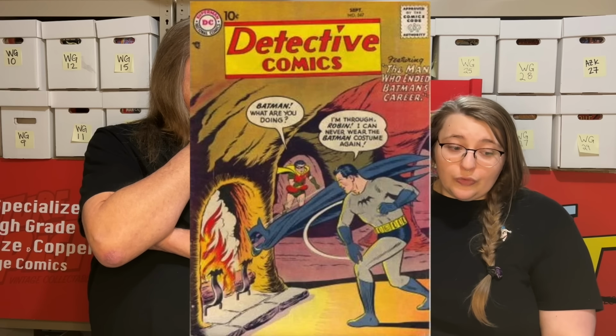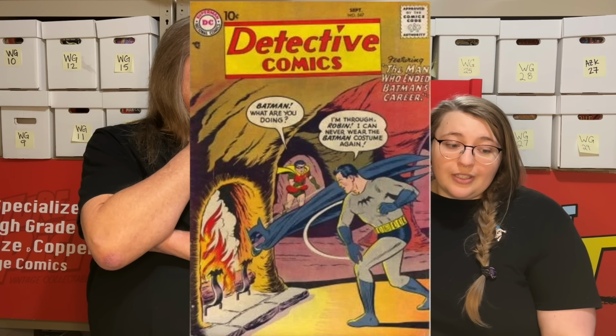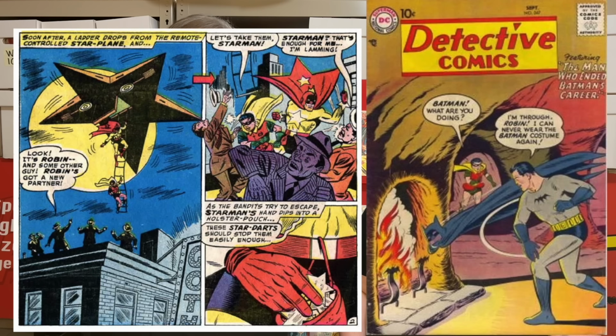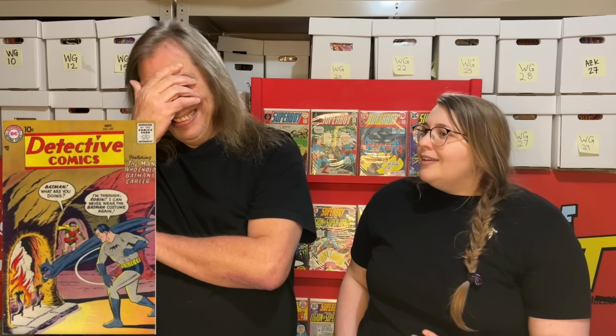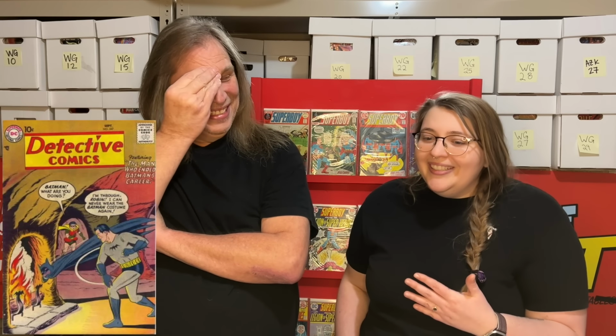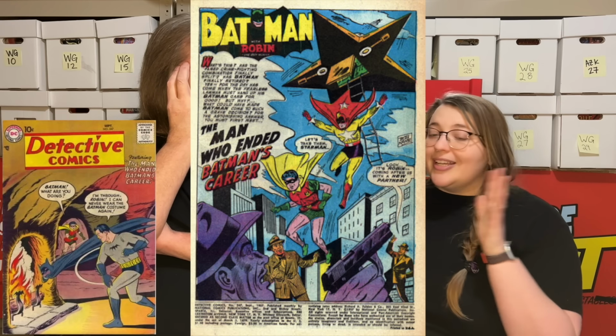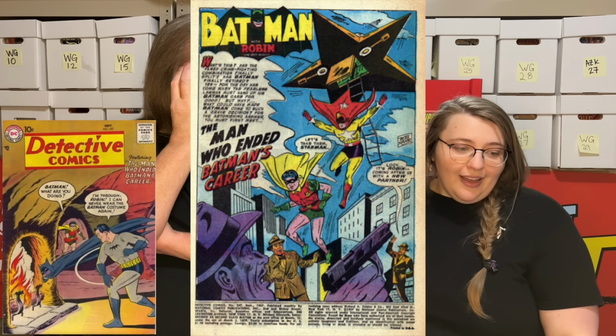He briefly took up that name in Detective Comics 247, using variants of his usual equipment but with a star motif instead of a bat, because he was hypnotized into thinking that he was afraid of bats. And it's only one issue, but his name is Starman, and he looks like Starman. He's got a big star on his chest. It's so funny to me.